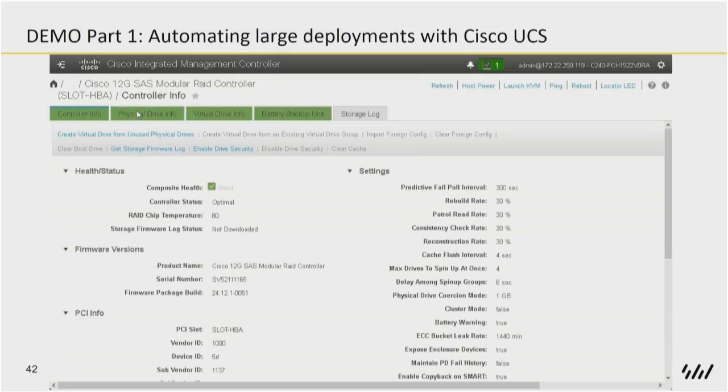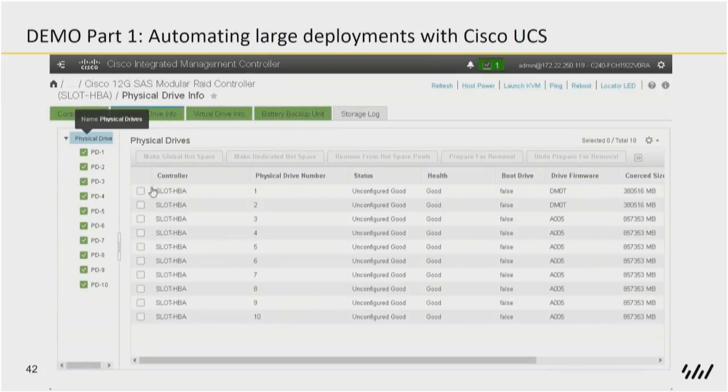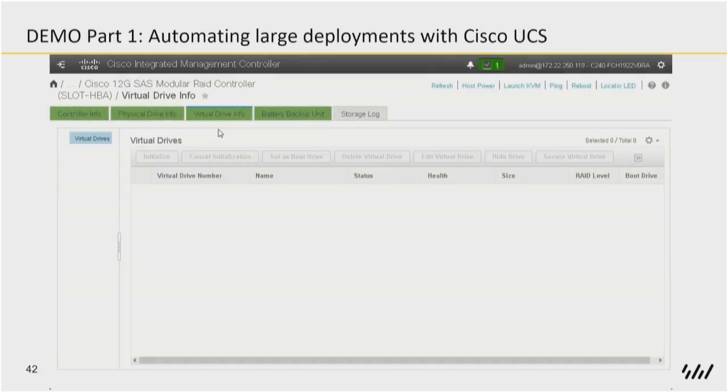The ability to completely configure this RAID controller out of band. I'm going to quickly show the virtual drives installed. We have maybe about 10 drives or so. I plan to do a RAID 1 across the first 2 drives and a RAID 5 across the rest.